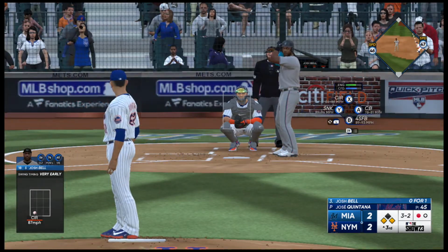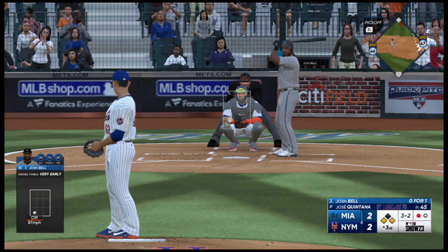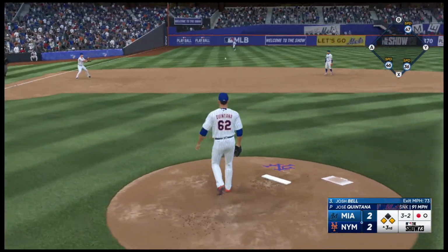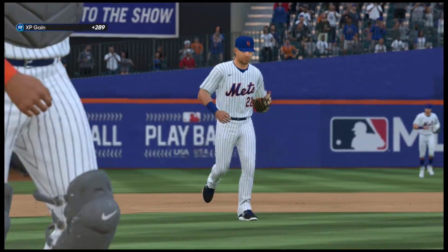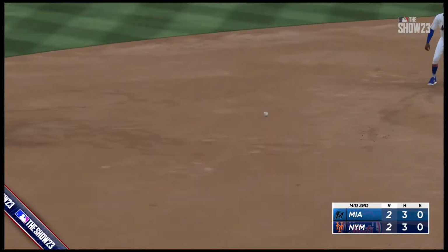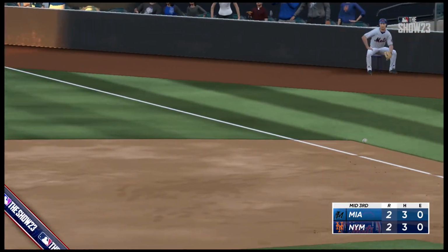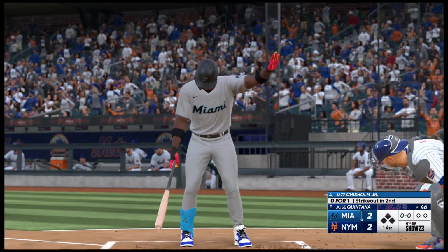Still only one out here in the inning. To third, might be two. To Mauricio for one. Poetry in motion there as the second baseman turns the double play. Nice throw to first, and that's the way to end the inning. Back here in Queens as we go to the top of the fourth.